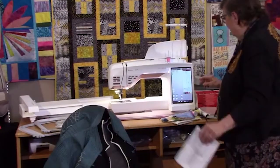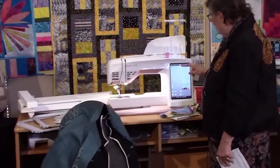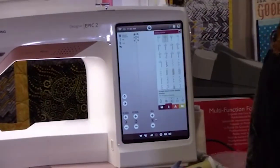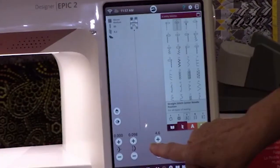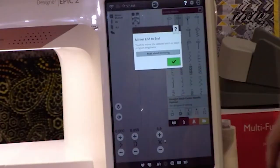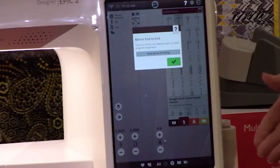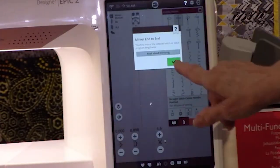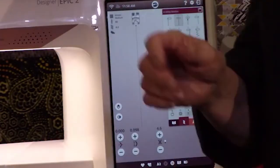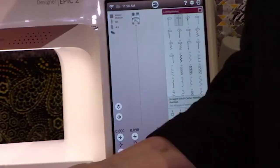Quick help, I have to show that. So many people don't know about it. See the little question mark up there? Simply touch that question mark when you don't know what an icon is for, and then you can simply touch the icon. I'll do this one. And it tells you, this is mirroring end to end. Do you want to know more about it? Touch this gray and it'll take you to the section of the user's guide that will show you all about mirroring end to end.